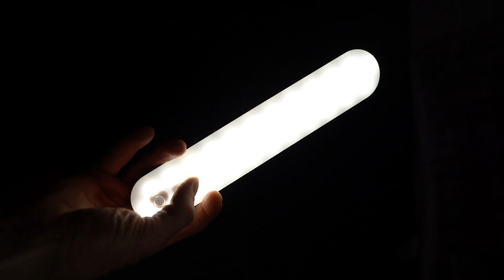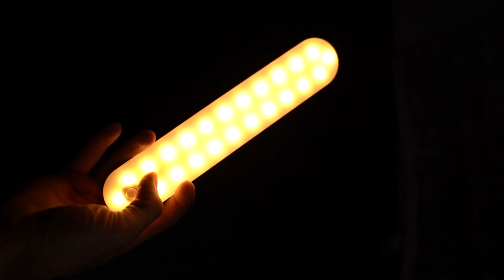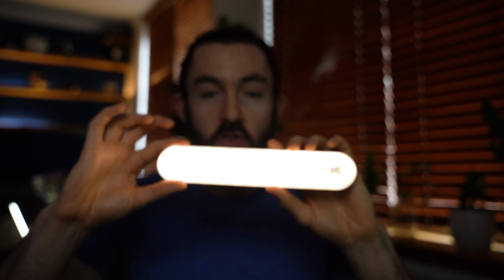Now, it's not the light you might be thinking about. It is actually this light right here. This is an under-the-counter magnetic light made by a company called Ahsoka. Let me actually turn off my main light so you can see this a bit better. What makes this light so great for virtual sessions is how versatile it is and how bright it is. So let me show you what I'm talking about.